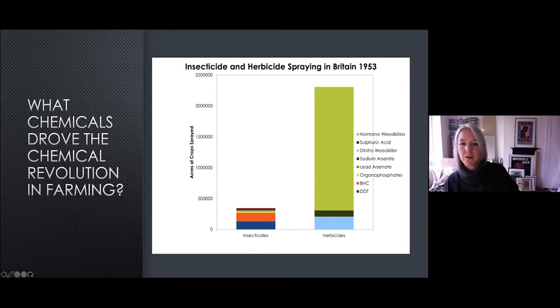And as this graph shows then, in terms of the acres of crops that are being sprayed, this is in 1953, that there is vastly more weed killer being applied in British farms by the early 50s than there is in insecticides. And there are reasons for that. Most likely, of course, that weed killing or weed control is a well-established activity for British farmers before the advent of the new synthetic or hormonal weed killers.